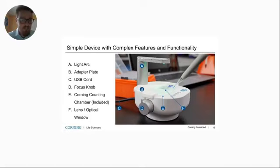So C is the USB cord. This is what you're going to plug into the Windows 10 operating system. D is the focus knob. This can go both ways, either direction, counterclockwise or clockwise, to get that focus that we discussed on the last slide there. E is the counting chamber, which is this piece right here.